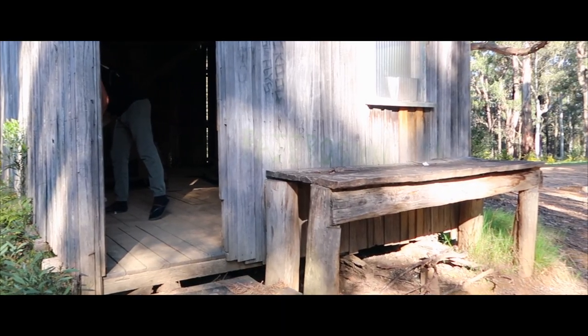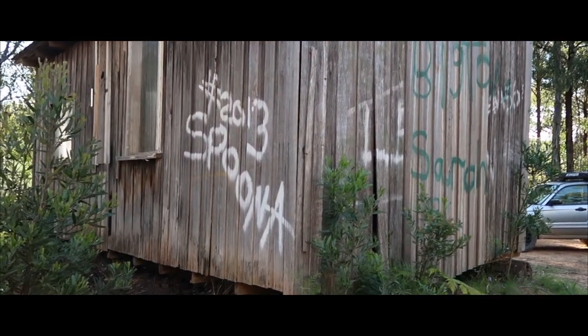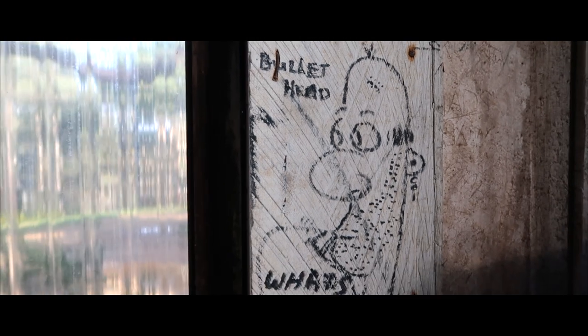While there is little information available, Ryan's hut, which is believed to have been a timber cutter's hut, was our camp for the night. While it's not the prettiest hut with its graffitied walls, it was a welcome sight when we turned up late in the night.